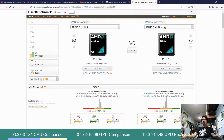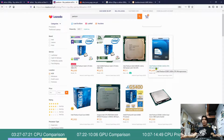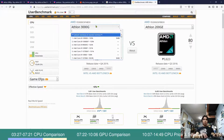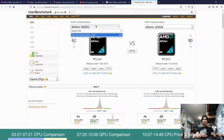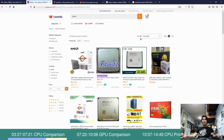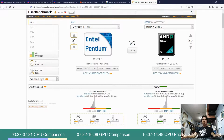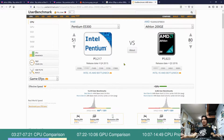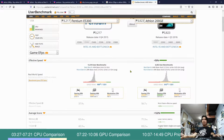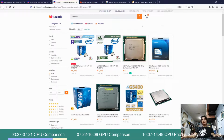Let's compare these with, since we're comparing the 200GE, let's compare it to the Pentium E5300. Ito, malapit yung presyo niya. So just type it in here. Okay, so the E5300, based sa results dito, ito, nakasulat din pala yung actual year release. It's a really old model. And the Athlon 200GE smokes it in performance. It's roughly more than twice as fast. So, hindi sulit na buy itong 2,500 na to. Mas mahal na siya, mas mabagal pa.